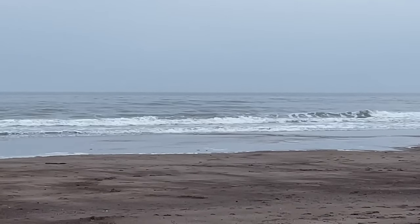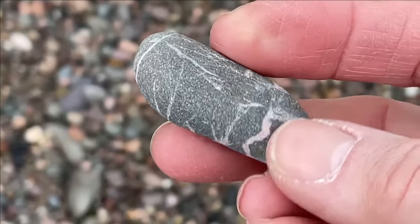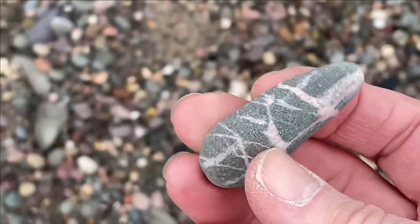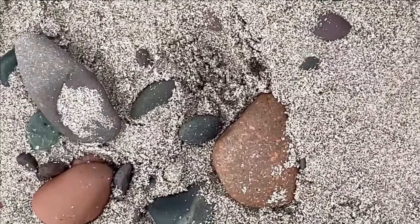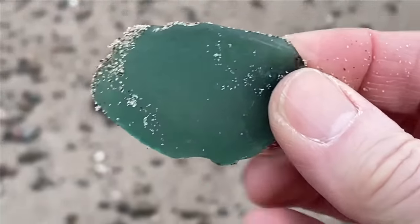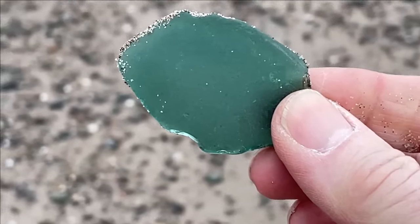Look at this Septarian. Septarian-y stone. It's pink. That's really pretty. Look at the colour of that. Wow. That is amazing. Oh, I love that. It's almost the colour of my coat.